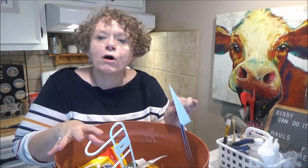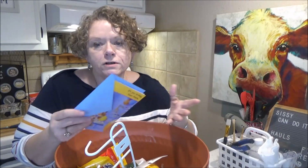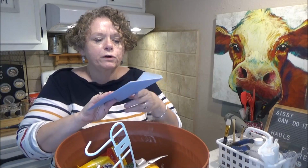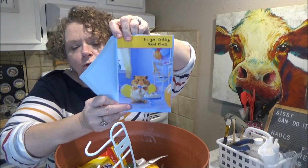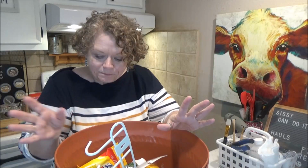And speaking of cards, sometimes we forget at Dollar Tree they have a great assortment of cards. They even have some Hallmark cards. But I picked up a little card here for somebody's birthday's coming up, my son's birthday. So I picked up a cute little birthday card for him. And they have them for all occasions, graduation, weddings. And it's just a nice touch when you're running in to get a gift bag. Just grab a card and put it with your gift.